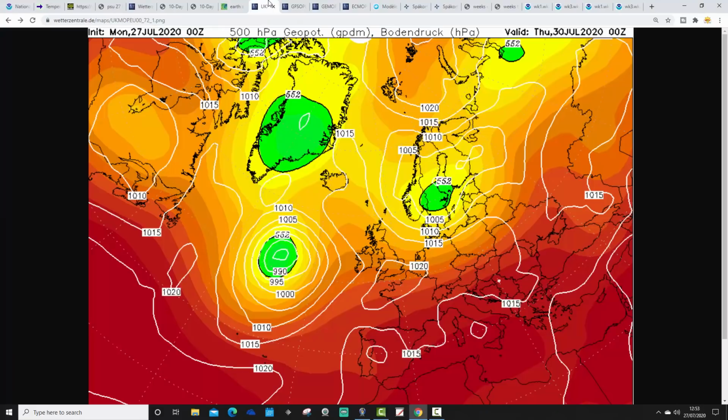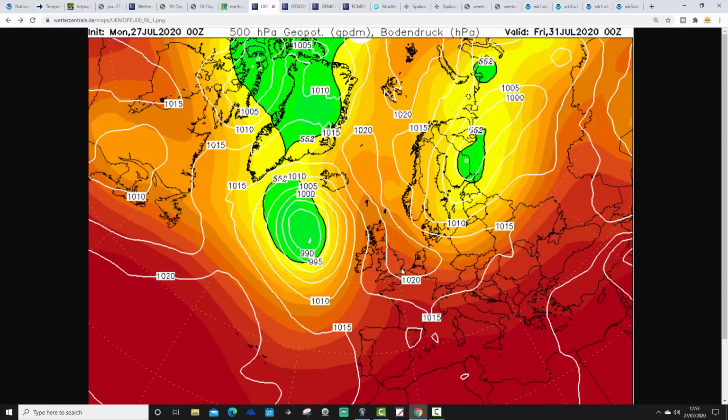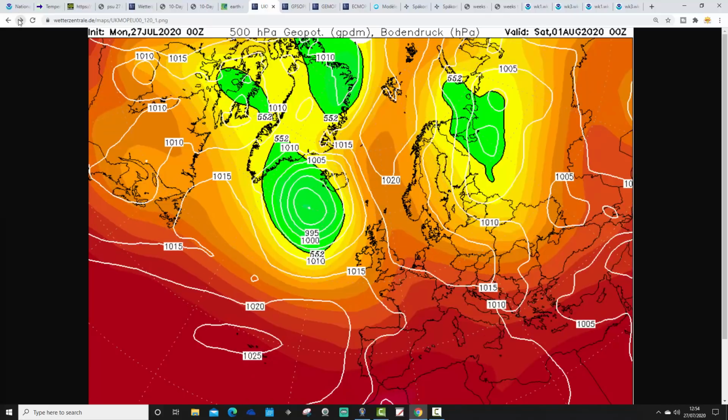This is how the UK Met is looking for Thursday then. So on Thursday we are building up this ridge of high pressure from the southwest. It's turning drier and warmer for the second half of the week. Friday, a nice area of high pressure through the country, a little bit to the east. Winds are pulling up from the south, so very warm air being pushed up from the south.